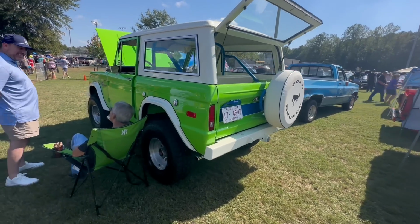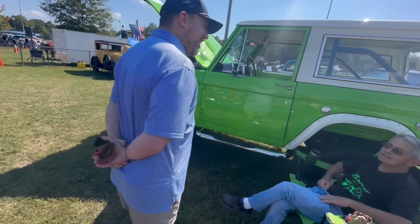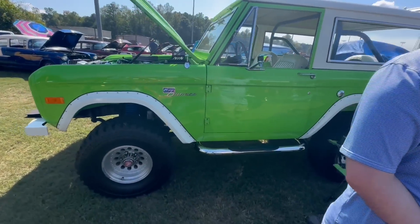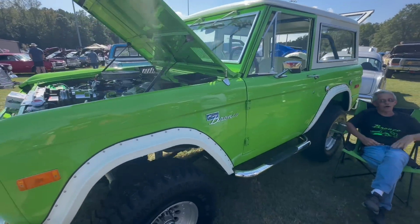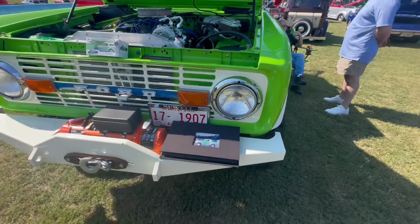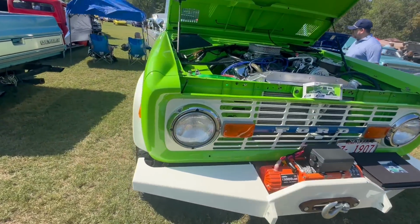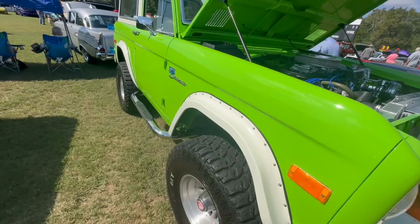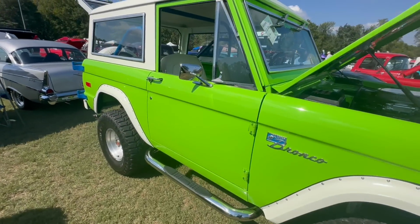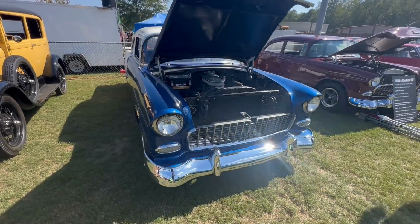There's a great looking little Bronco. There's my car hunting buddy Chris talking to this gentleman. He was really enthralled with this Bronco. These things have become like a cult classic to collect. This one had a nice little winch on the front. I think this was the original color from the factory. Not really a color I like, but the original factory color was this kind of lime green.